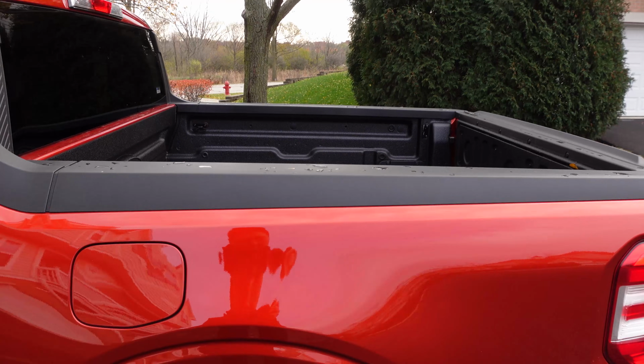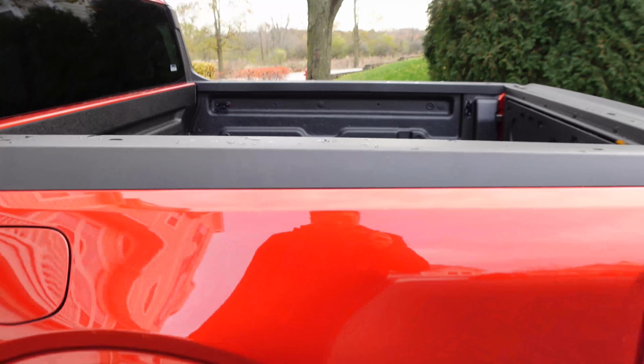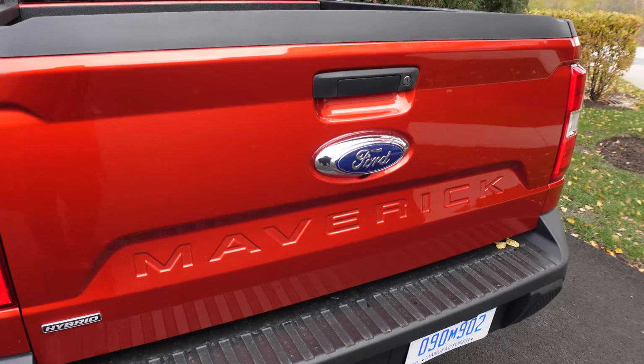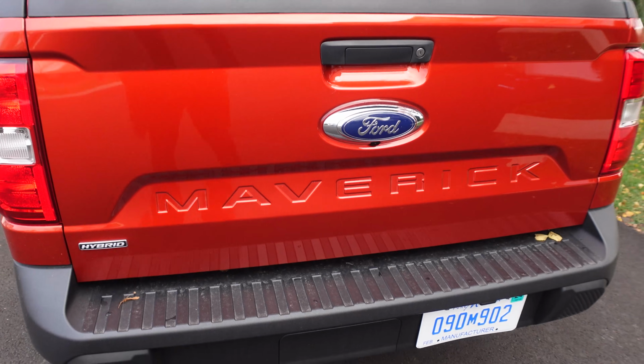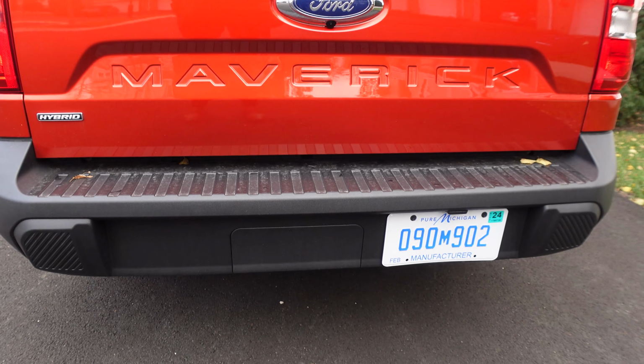4.5 foot bed back here, which does have the spray-in bed liner. And then around back, again, pretty simple taillights. We do have Maverick stamped into the tailgate. Some people get really annoyed that they have this off-centered license plate.